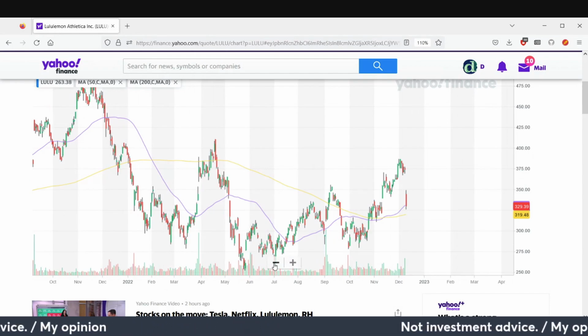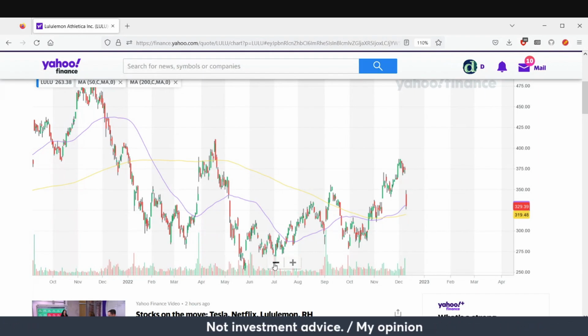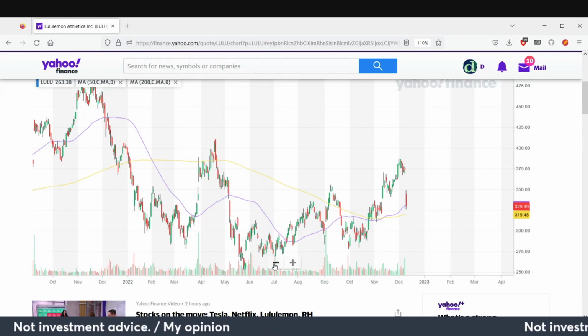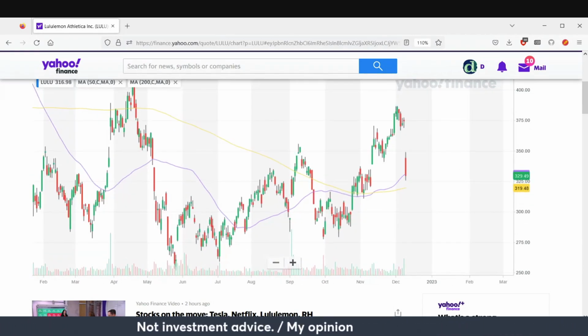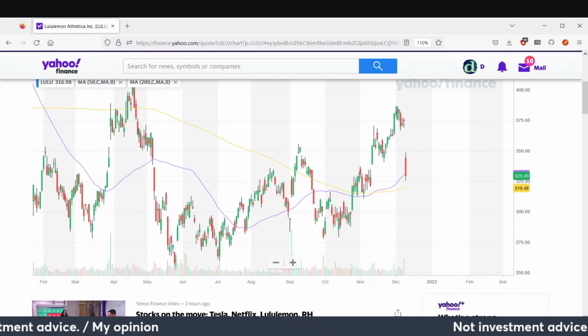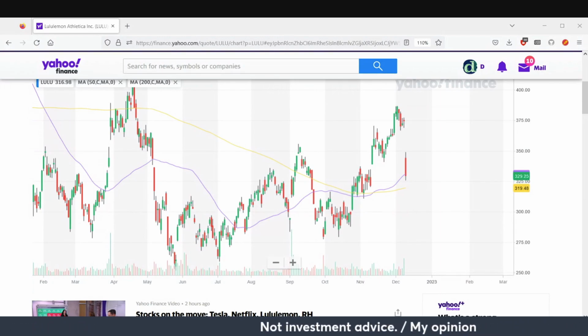And the market is telling us that regardless of whatever the news is, we don't believe that Lululemon, based on sales, inventory, their guidance, is worth more than $400 per share, okay? Now we have that as a historical resistance. And that's something that I want you to take into account, because you always want to understand what price has been rejected at before.